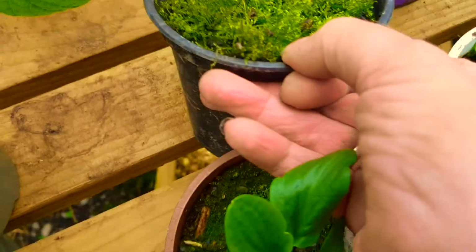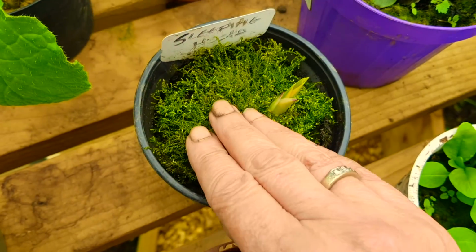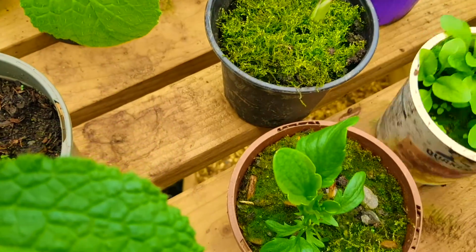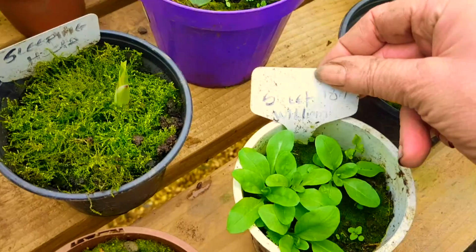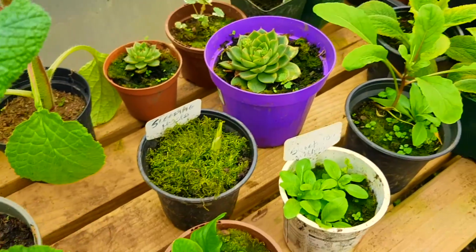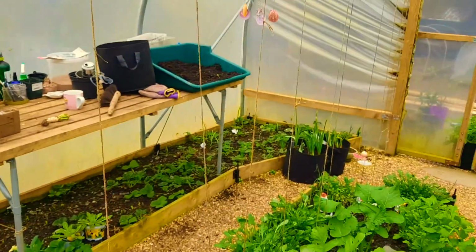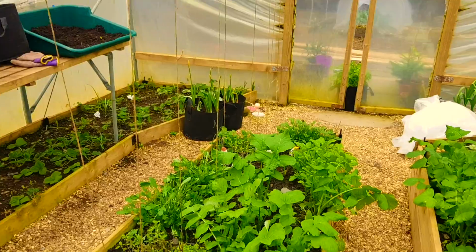The hosta that I've been overwintering in with this moss. I put some moss on top of it when it died, and I just left it in this pot. I brought it in from outside because hostas aren't very hardy. And here we have some sweet williams. Oh, it says so. So that's good, they're growing. All the stuff on the table is starting to grow, it's looking good. So I'm pretty pleased with all that. So at the end of this video I'll just put some pictures and a little video of the flowers that I've got growing outside the house.